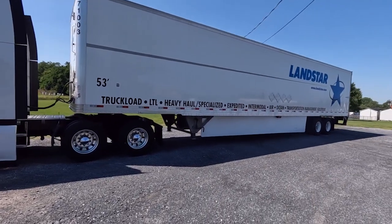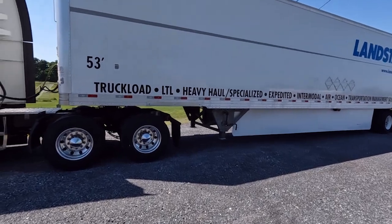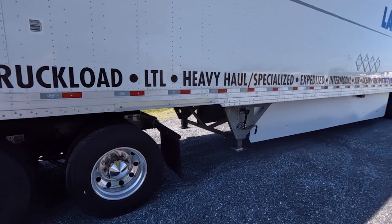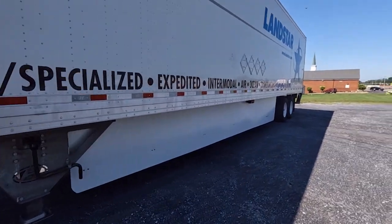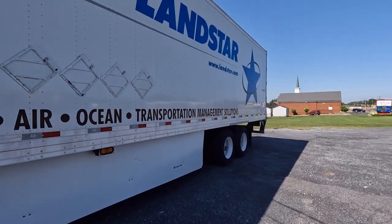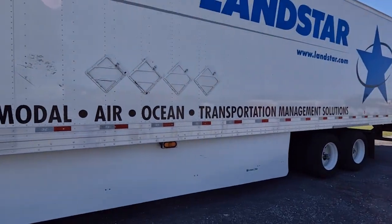Alright, we got the truck washed, we got it fueled up, made it to our parking spot, got the AC running, got the APU on, and we're gonna take about a week off or so, a couple days.